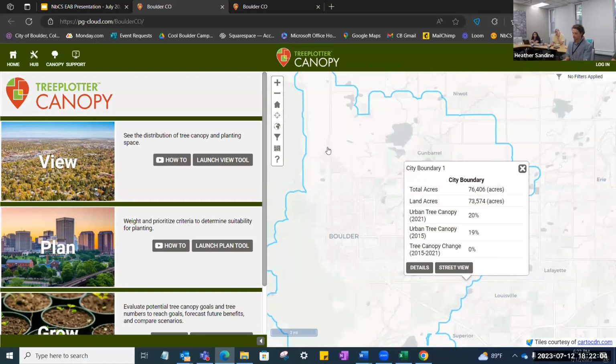The first one at the top here is the view section. That one just shows basic spatial distribution of the urban forestry, as well as some other land cover types that we have in the tool as well. And it also can show canopy change based on some historic data. The plan section of the tool, that integrates a lot of census data. So it'll show more social demographic data within that we can then compare to the physical built environment data.